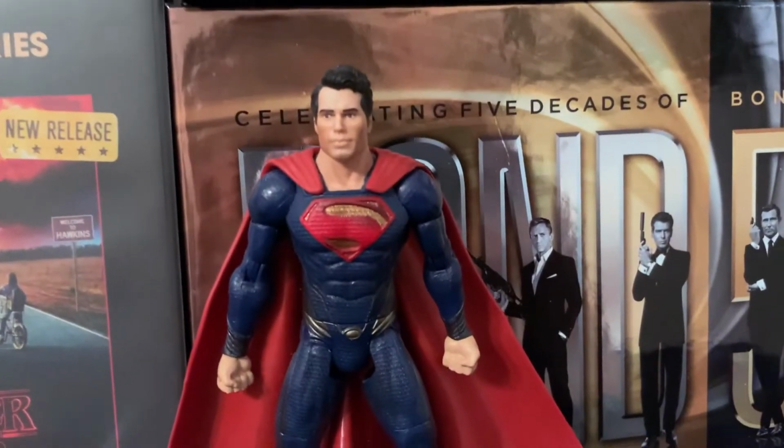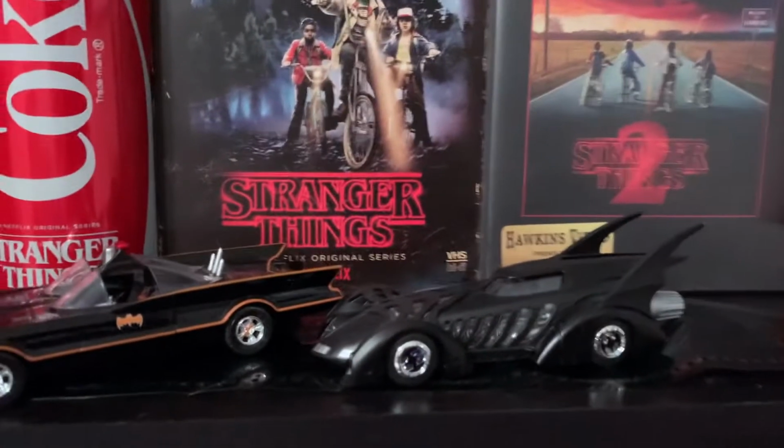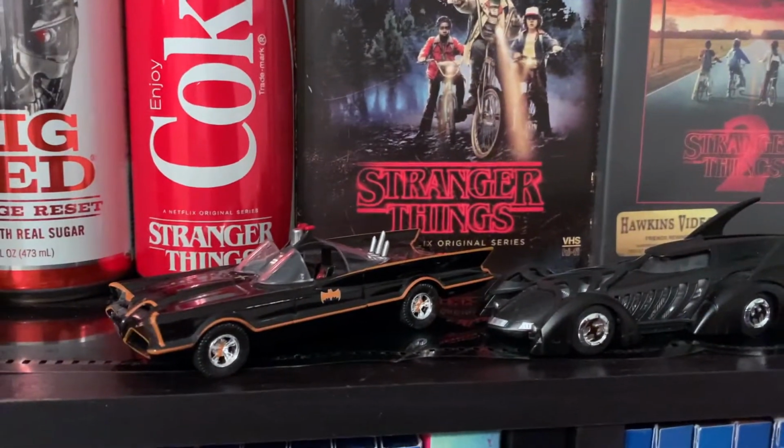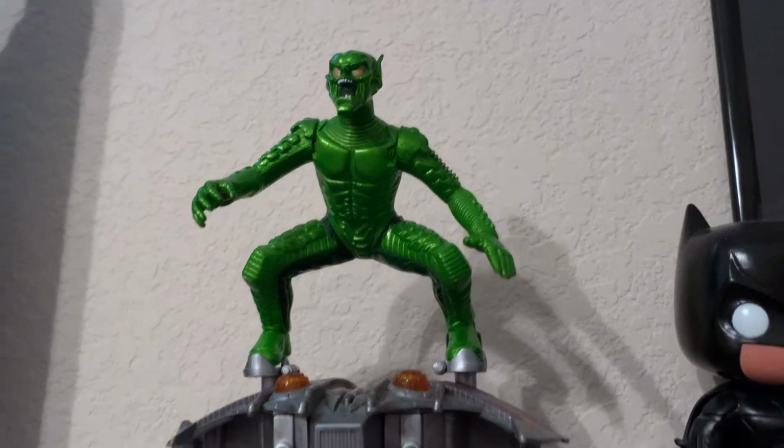Then we have this little Superman action figure. I have some action figures up every now and then on the shelf. Batman Forever, Batmobile, and Adam West. Again, Spider-Man come out to play Green Goblin.